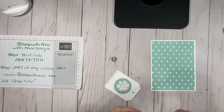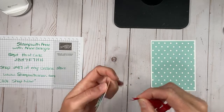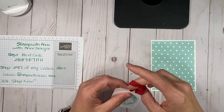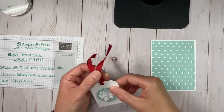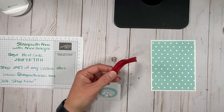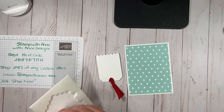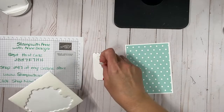So what I'm going to do is I'm going to loop these two together just like that. And I'm going to pull it through this way. Oh, let's try that again. Just like this. And then what I do is I pull these little tag ends through my ribbon. Don't pull too hard because you don't want to rip it. And then you get that really nice finish on it. I'm going to grab my scissors. I'm using my paper snips and I'm just going to cut it off. So it just looks like that.